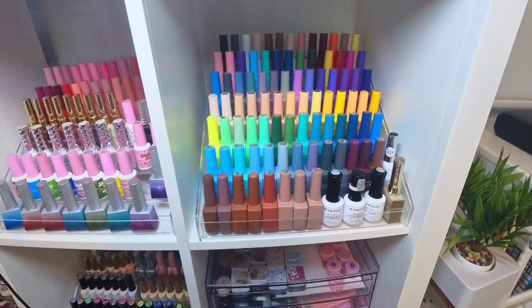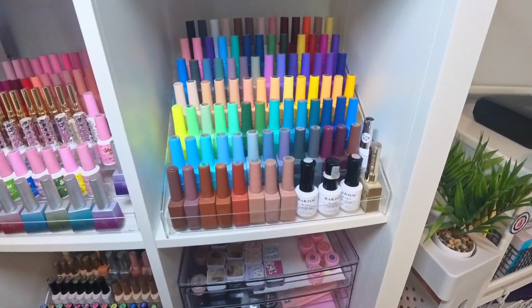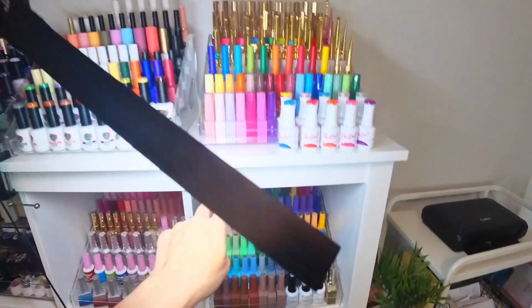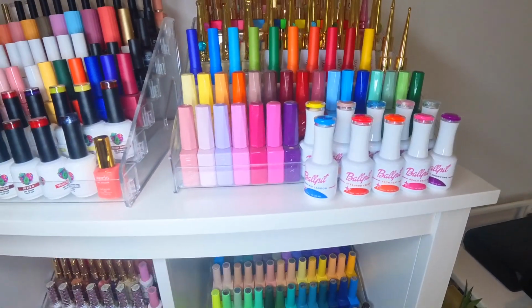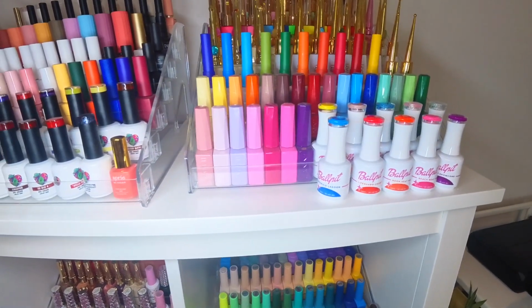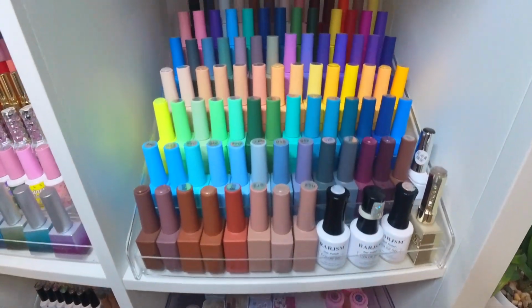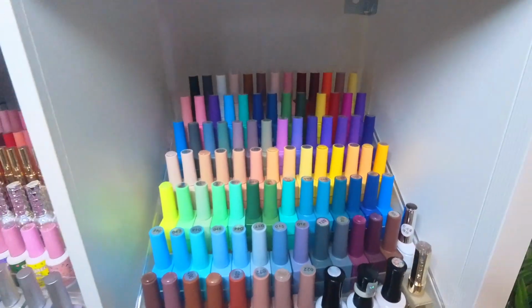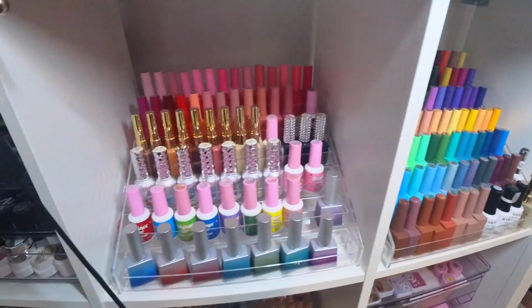I don't know, I bought like 10 different sets. Some of them are transparent and some of them are regular colors. Not all of them like this collection. These are true to color. Whatever you see here is the color for sure of what you're going to get. Some of these are not. I'm glad I have them, but not all of them are exactly the color that you see on the bottle.